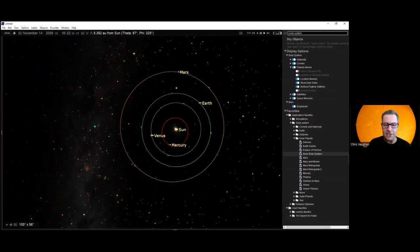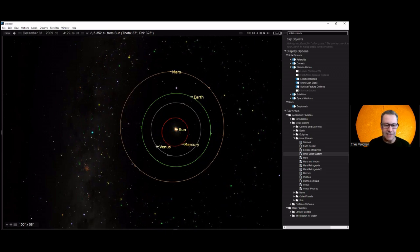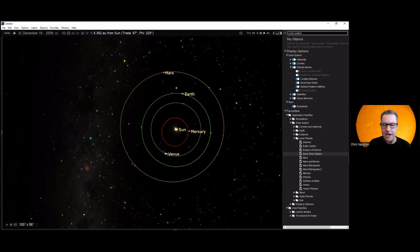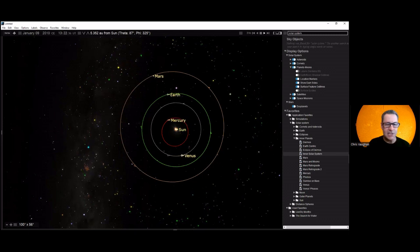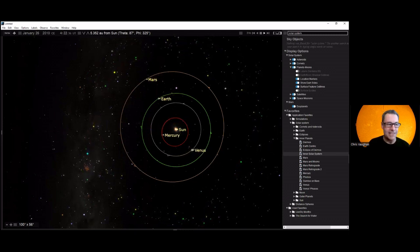Now, Mercury has this strange orbit. I'll come back to it in a little bit, but it's very eccentric, and it varies in its speed quite a bit as it orbits the sun. So as a result of that, we get about twice as many November events as May events. The last one that we could see was on November 11th, 2019.